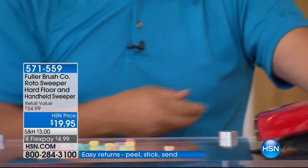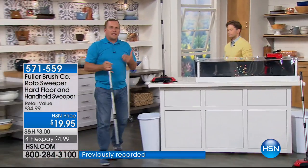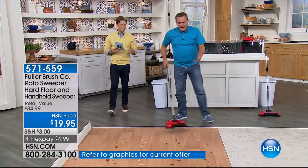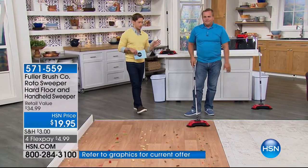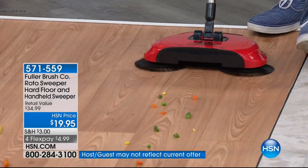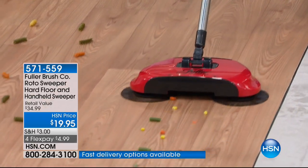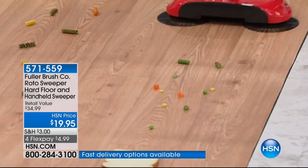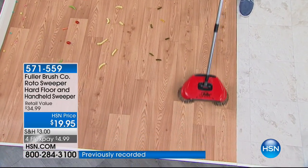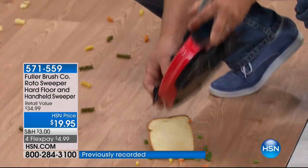You'll use this every single day for those quick pickups, because let's face it, who wants to drag out that heavy vacuum cleaner just to pick up a little bit of stuff? Little messes. And listen, if you've got animals or young children or husbands who act like animals or young children, then this is a 4, 5, 6 times a day job. How many times in the kitchen do frozen vegetables hit the floor? These are canned vegetables, and even a full slice of bread, it'll pick it up. Because of the design, it picks up anything that gets in its path.